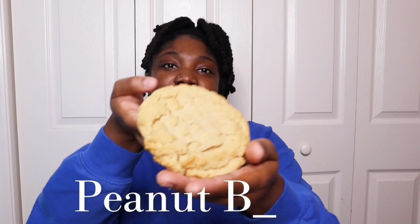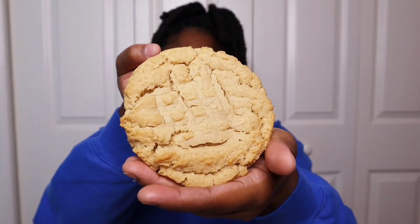Okay, on to the next one. This is a peanut butter cookie. Oh, and this one is gooey, or I would say it's soft, because I was able to break it apart. It didn't crumble or anything.